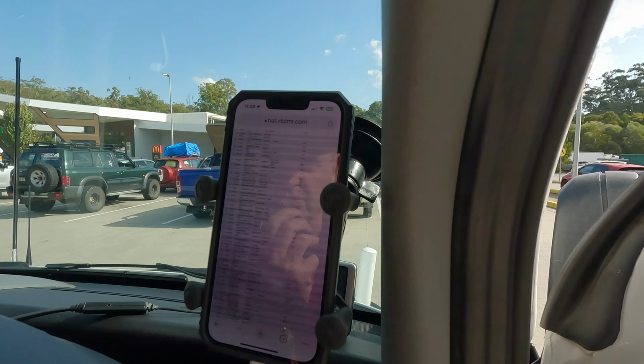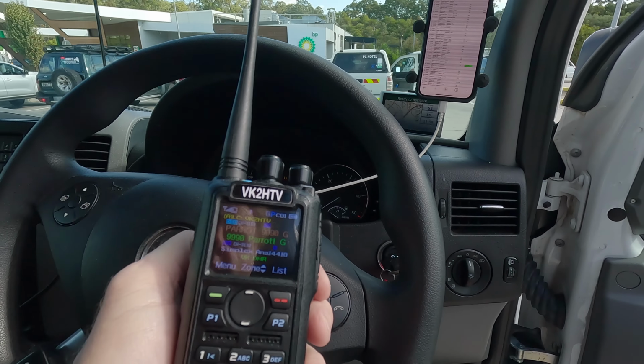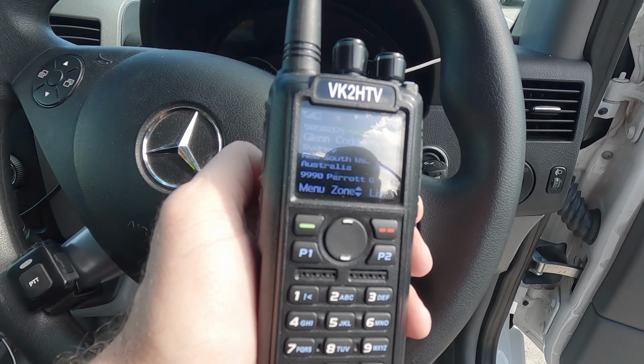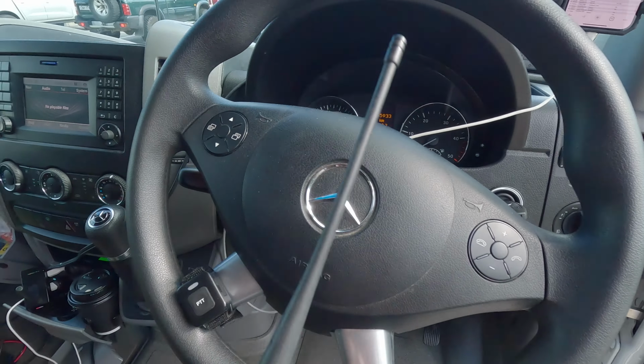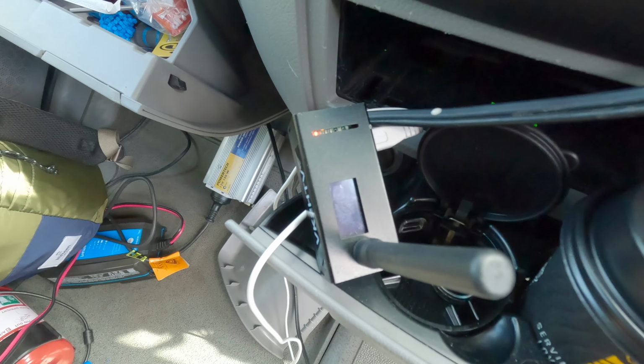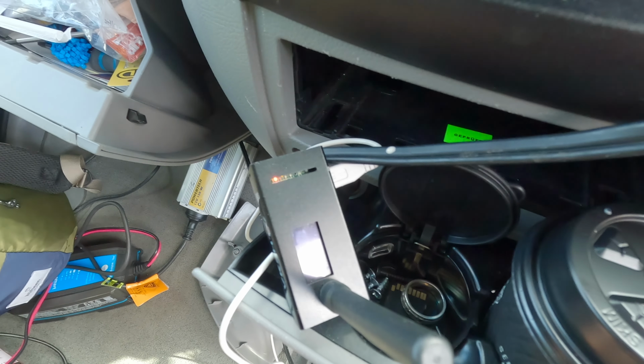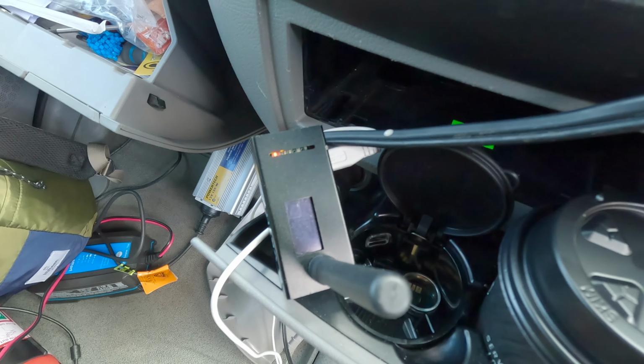So let's do a little test here. VK2HTV, there we are in the green there. So that is coming out of the little Raspberry Pi hotspot there, which is plugged into a little USB socket.